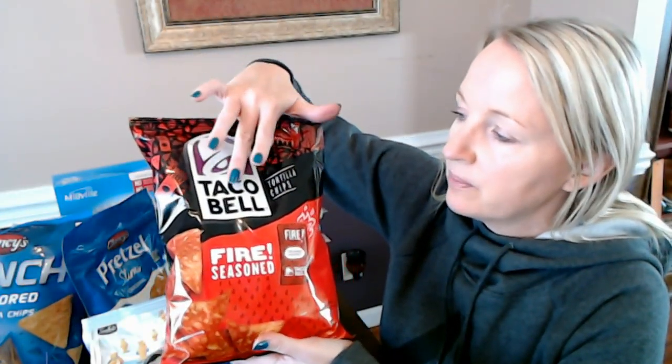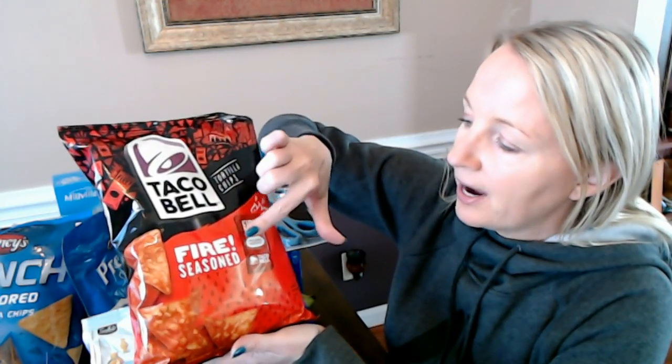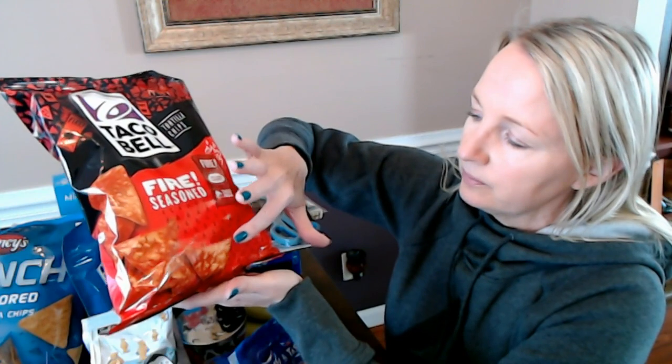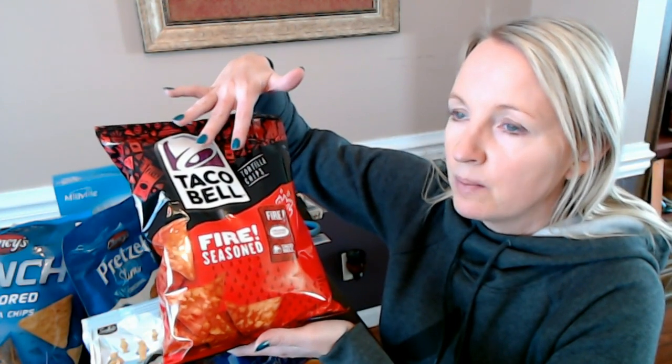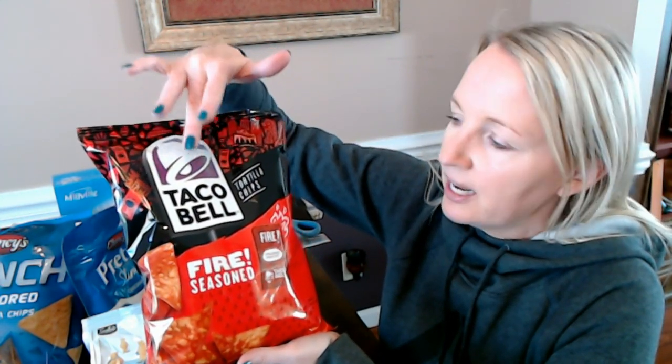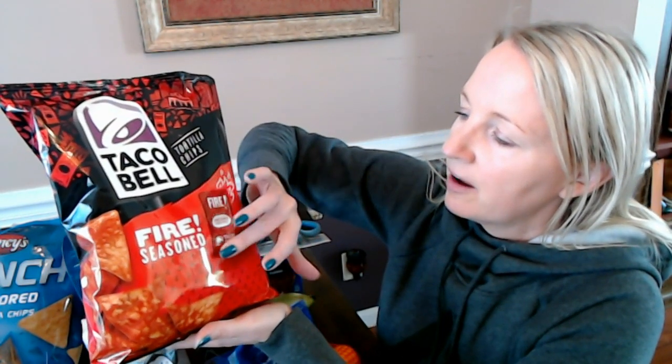Now this next item is something that they don't have all the time. This is Taco Bell tortilla chips and fire seasoned. I do not like these at all, but my younger son loves stuff like this. He likes hot things. I don't. I really don't. But this bag is only 9.75 ounces. They also have, I believe they also had mild and medium. I know they had mild. I saw that. And I assume they have medium as well. Now these were more expensive. I think they were $2.79. But again, they're not Clancy's. They're actually a brand name. They're from Taco Bell. And they have the seasoning.